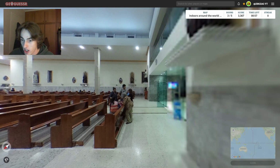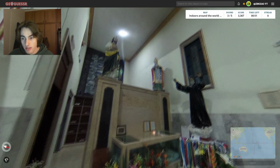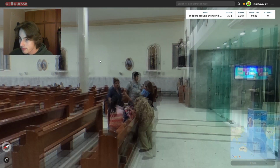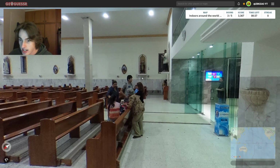Okay, and this time we're in a church. It's a Catholic church. You can immediately see because of, yeah, I believe so. Just looking at these different figures and stuff. Definitely appears to be Catholic. That might be Mary. Probably not, but one of the saints. So where are we thinking? We seem to be speaking Spanish. At least that's my first impression here.